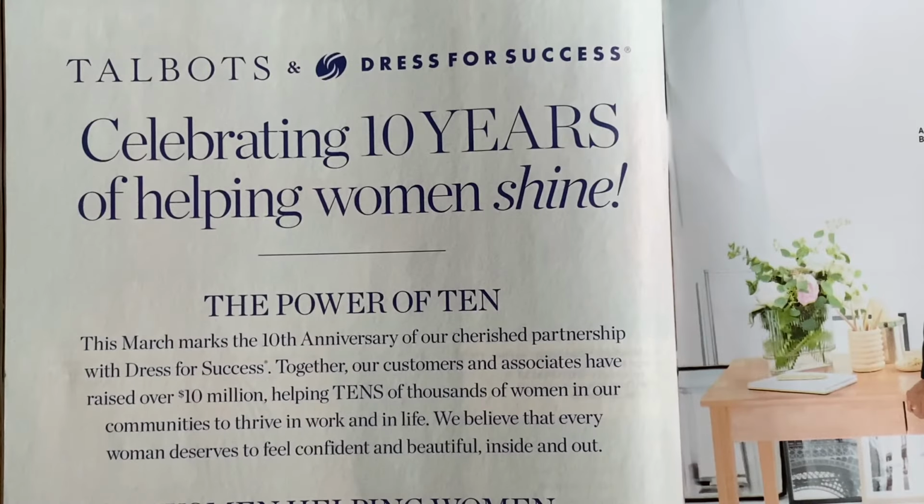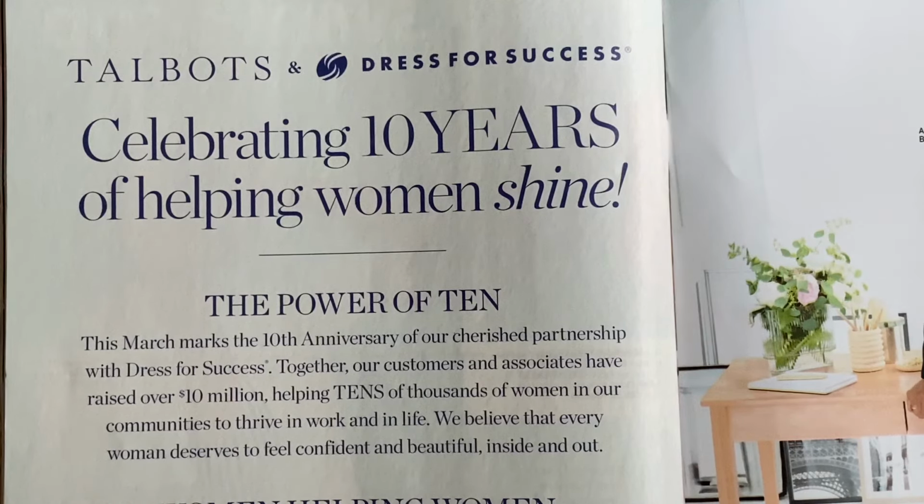Talbots and Dress for Success, celebrating 10 years of helping women shine. The Power of 10. This March marks the 10th anniversary of our cherished partnership with Dress for Success. Together, our customers and associates have raised over $10 million helping tens of thousands of women in our communities to thrive in work and in life.